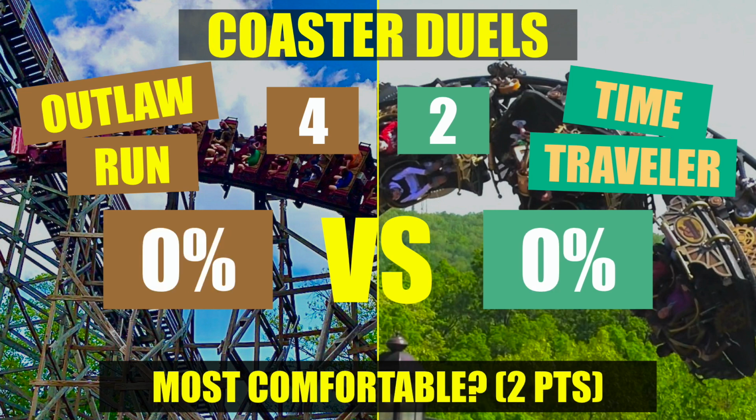Our next category is which coaster is the most comfortable. Both coasters to me are pretty comfortable. The tracks are both smooth, even though Outlaw Run is getting a little rougher recently, but for the most part, as a wooden coaster, it is a pretty smooth experience. I would say this comes down to the restraints. Time Traveler's restraints are so comfortable, they're not tight on you at all, and you don't get any of that thigh banging on the lap bar.